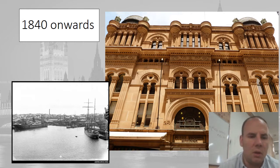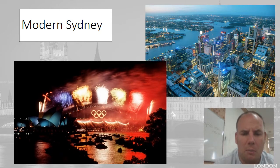As a result, the council got more money and they started building new developments like the Queen Victoria Building, government offices, and New South Wales Parliament House. All of those buildings were built because of its changing land use and function. So Sydney becomes a very important city, not just in Australia but around the world, because of its trade links and so on, and therefore its function changes.